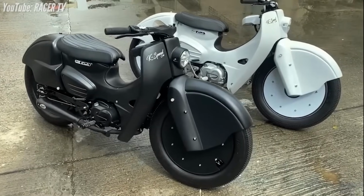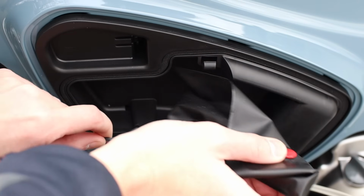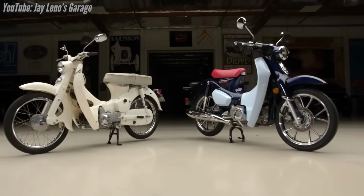So, needless to say, these things are pretty hot, and that's why you'll want to stick around to learn more about Honda's best-selling motorcycle as we go over everything you need to know, from what changed this year to details on the drivetrain, electronics, and more when it comes to this legendary platform.